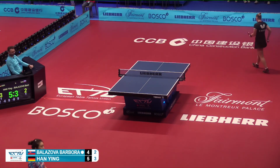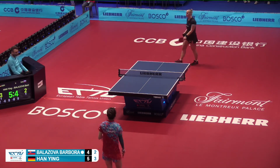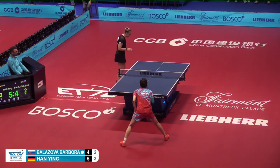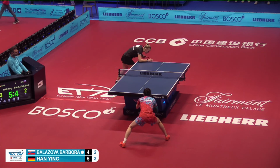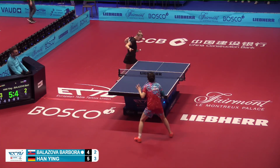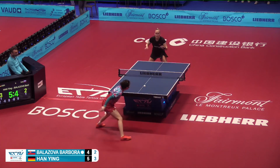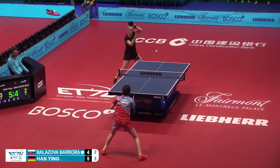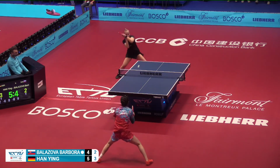Playing the widths nicely. Still well in this game, the Slovakian. You see how biased Ying stands. She tries to chop even when it comes into a forehand on the receive. That's how she likes to start her points.